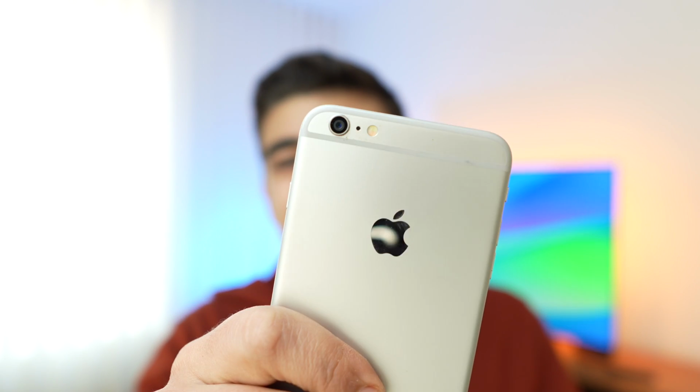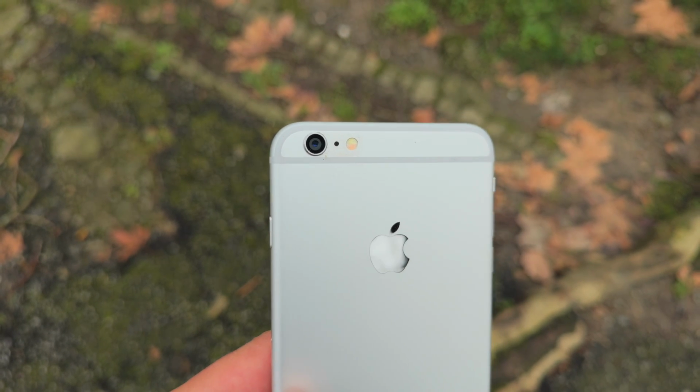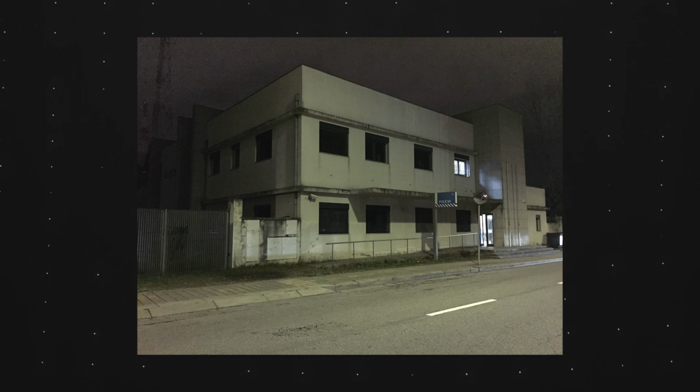As for the camera, this is a very, very tiny camera as you can see here. This has an 8 megapixel camera. I think that the iPhone 6s Plus was the first iPhone to get a 12 megapixel camera. This does not record in 4K, at least I don't think so. I think it's only 1080p. Let me just check. Yeah, it's 1080p. And the photo is not the best. I've showed you some examples. Night photo is terrible, completely trash.